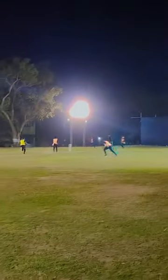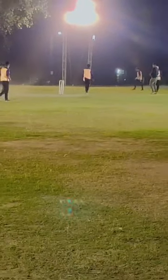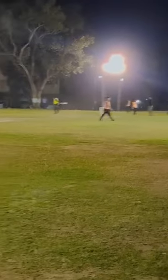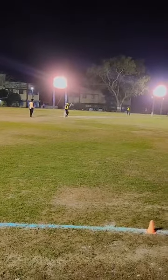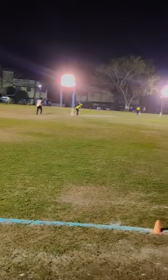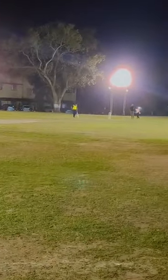Look at the historical cricket tournament. At this time, the batsman played the ball with a stop charge, for a single. It's 1-3 without any loss. Without any loss.